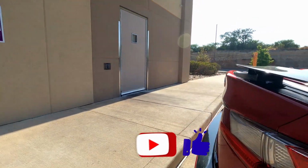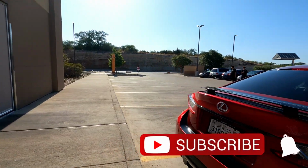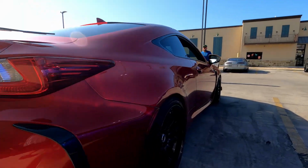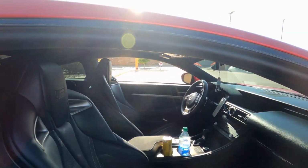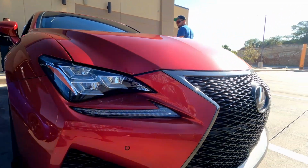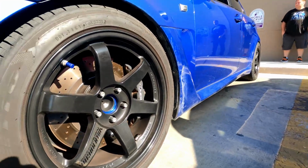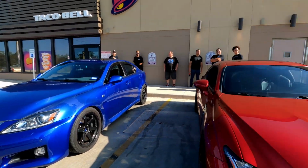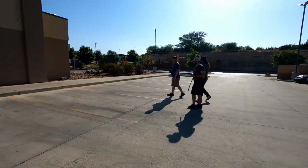His buddy rolled out in his awesome RCF with a nice, I'm going to call it brick colored. Love the lines of the RCF. Basically the highest model of the two-door RC Lexus division with the bigger engine. Very cool. And beautiful wheels, but I really like Chris's Volks. He was able to get the old car back and take all his trim pieces off to get on that one. So, getting ready to head out.